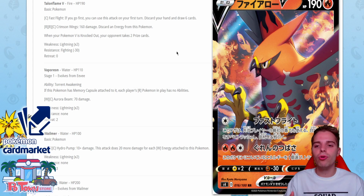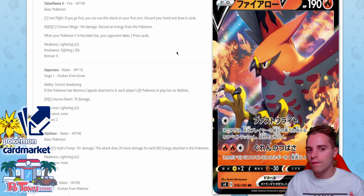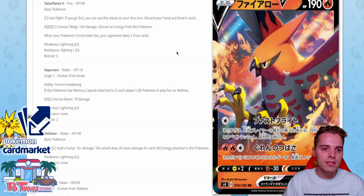Baby Blacephalon used to run Victini V as another additional 2-prize attacker. This could be even better because it has the damage output of 160 for 3 energies, has 0 retreat, so you can have it as a pivot if you don't have your Jirachis or you don't have a switch just yet. Just promote this, and also a good thing is that it is weak to lightning instead of fire. So I'm very much a fan of Talonflame V. It will definitely have a slot in my Baby Blacephalon list for sure.